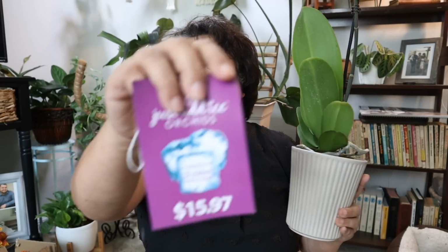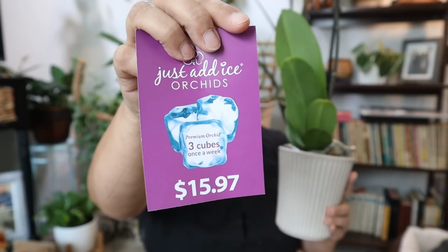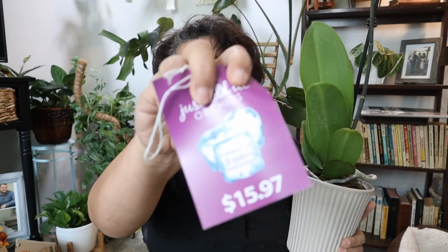And I had to laugh at the tag that says there, put 3 ice cubes in it to water it. No, don't do that. They need to be, you know, drenched completely, not just 3 little ice cubes put into it. So yeah, that made me laugh when I saw it. But over at Lowe's, I hit the clearance rack at Lowe's.